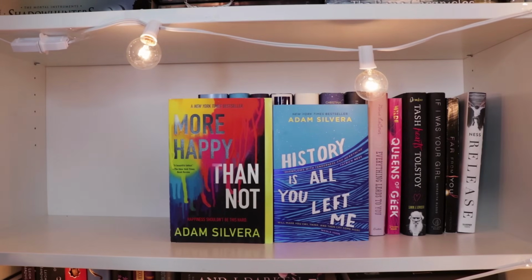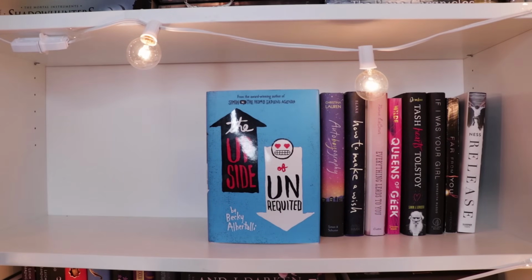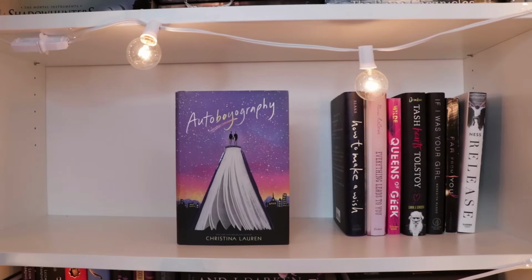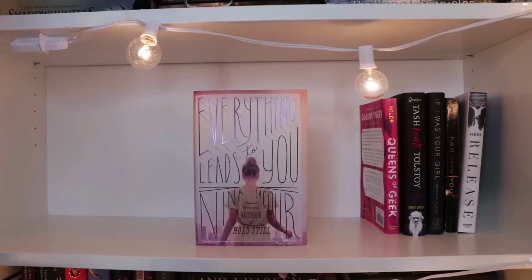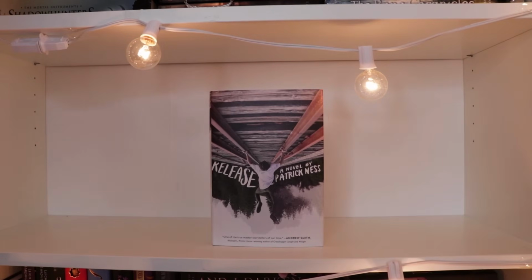I have the paperback edition of More Happy Than Not by Adam Silvera, and also the UK paperback edition of History Is All You Left Me by Adam Silvera, Call Me By Your Name by Andre Aciman, The Gentleman's Guide to Vice and Virtue by Mackenzie Lee. This is the Owl Crate exclusive cover. The Upside of Unrequited by Becky Albertalli, History Is All You Left Me by Adam Silvera and They Both Die at the End by Adam Silvera, Ramona Blue by Julie Murphy, Autobiography by Christina Lauren, How to Make a Wish by Ashley Herring Blake, Everything Leads to You by Nina LaCour, Queens of Geek by Jen Wilde, Tash Hearts Tolstoy by Kathryn Ormsbee, If I Was Your Girl by Meredith Russo, and Release by Patrick Ness.